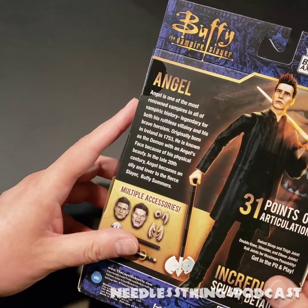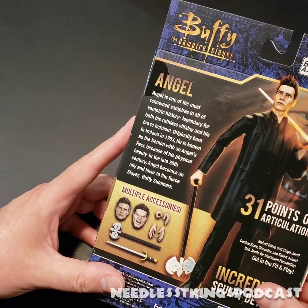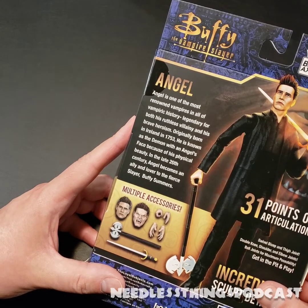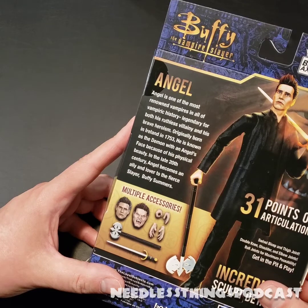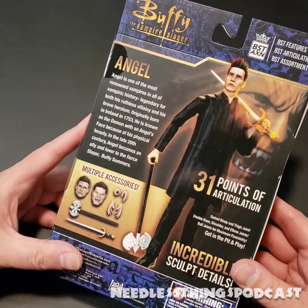All right, little biography. Angel. Angel is one of the most renowned vampires in all of vampiric history, legendary for both his ruthless villainy and his brave heroism. Originally born in Ireland in 1753, he is known as the demon with an angel's face because of his physical beauty. In the late 20th century, Angel becomes an ally and lover to the fierce slayer, Buffy Summers. So there you go.